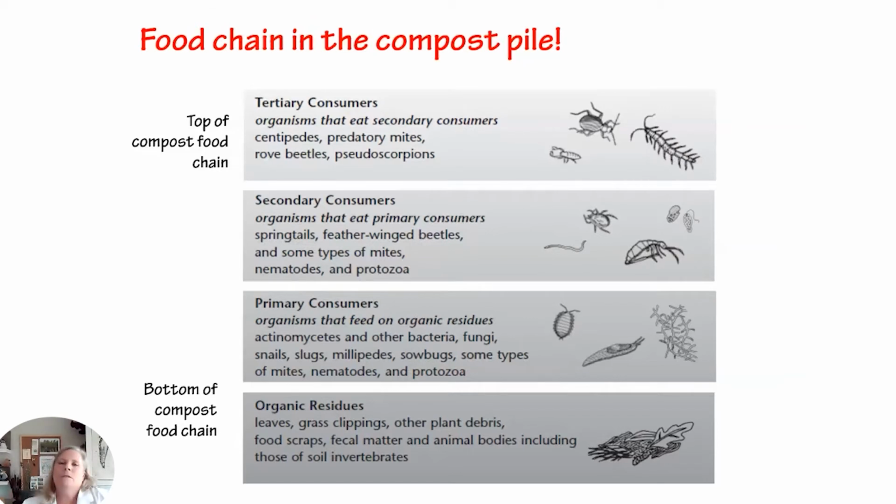All right, so when it comes to the food chain in our compost pile, if we start at the bottom, we're talking about the leaves, the grass clippings, plant debris like old roots, your food scraps, the poop from dogs, cats, and other animals, the worms, even, like we saw, animal bodies, soil invertebrates. All those things will go into part of that O layer, that organic layer of the soil.